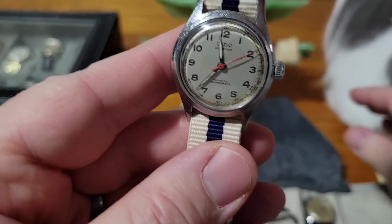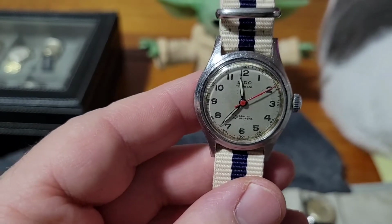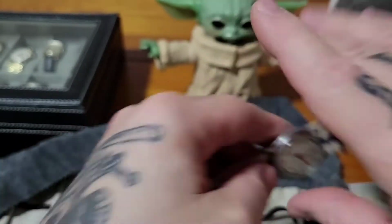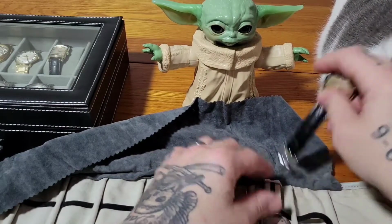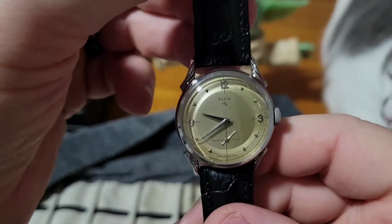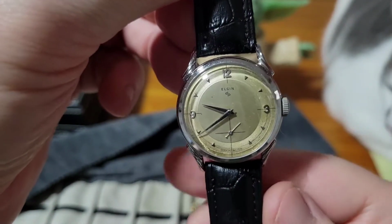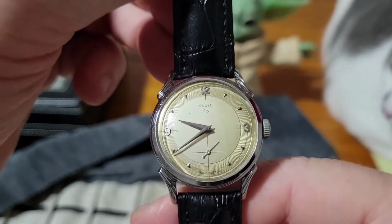Then we have the, I don't know, 50s or 60s military Lido manual wind watch. Very cool. Like I said, this series is going to be going on for a while. I'm not sure what year this one is. I have to ask my watchmaker, Tony, because I bought it from him. I believe it's a 1943 manual wind Elgin. Very, very cool.